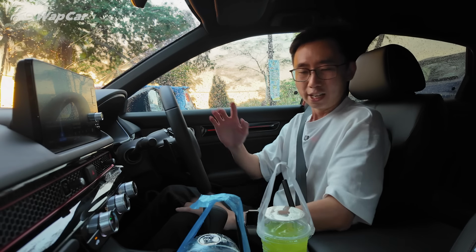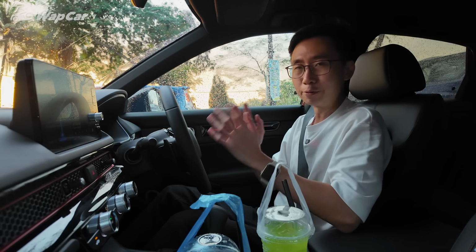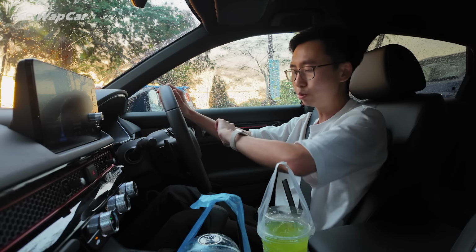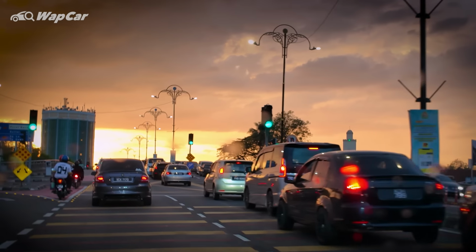So we just managed to hop into the car before it started pouring, and we've gotten all our food and can't wait to try it. And it takes about another half an hour for 7:32 for Buka Puasa. So yeah, traffic is building up.